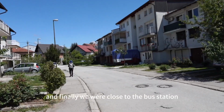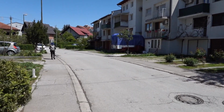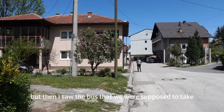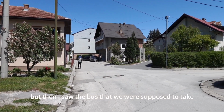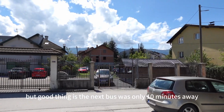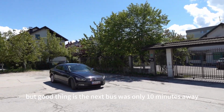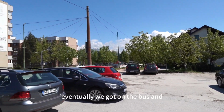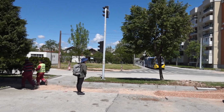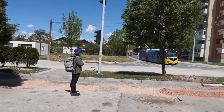Yeah, and finally we were close to the bus station. I just need to cross the street and turn right. But then I saw the bus that we were supposed to take, and then we missed it. But good thing is the next bus was only 10 minutes away. Eventually we got on the bus and it felt quite modern actually.